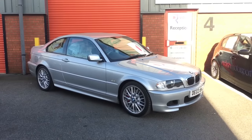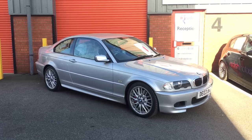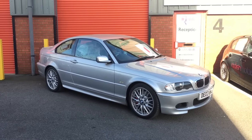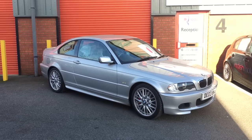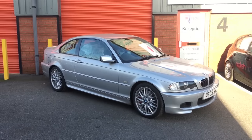And there it is, the job is finished. I'm just about to give the car a clean on the exterior. We've carried out our road testing, also a full brake fluid bleed and the wheel alignment process. And now the customer is here ready for us to show him the underside and then carry on and take the car home.